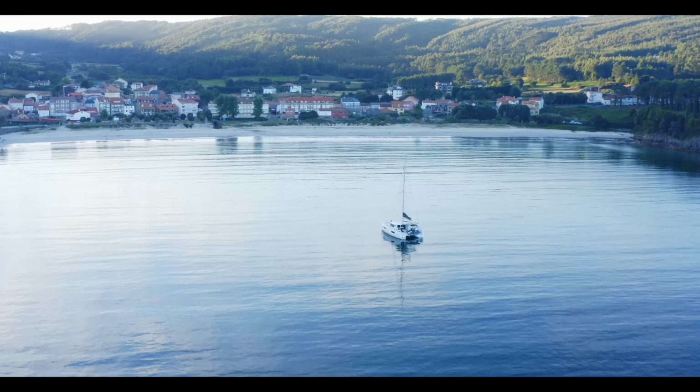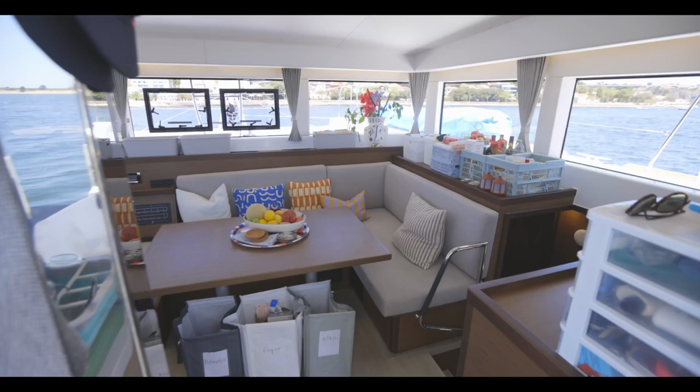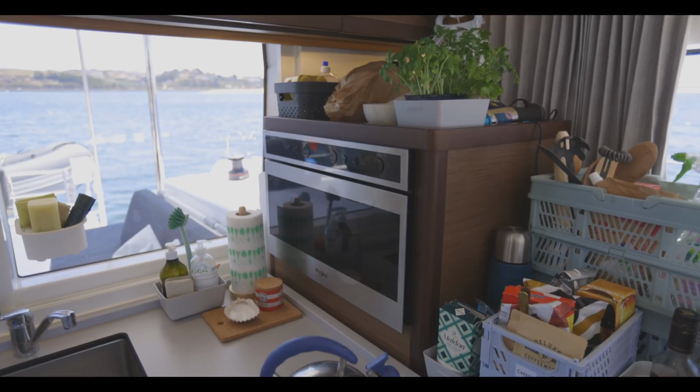Hello and welcome to our home. We thought we'd give a boat tour so that everyone can see where we spend our days and how it works. So come on in and let me show you. This is our saloon and galley, which is our kitchen.